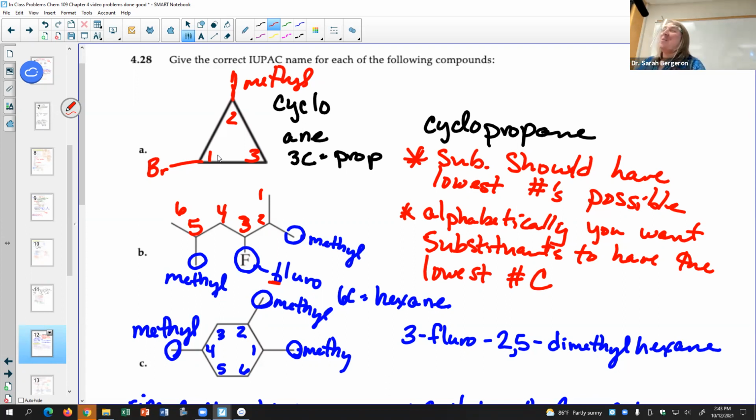Practice, practice, practice. There are extra problems at the back of the chapter, and all the answers to the odd numbered questions are in the back. So try them and make sure that you're getting the right answer.